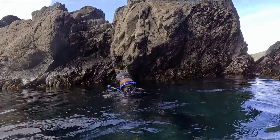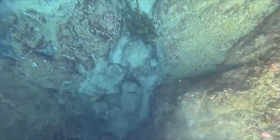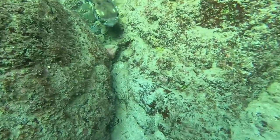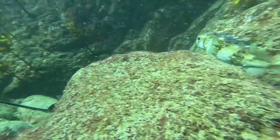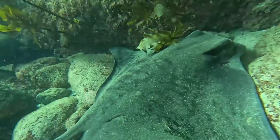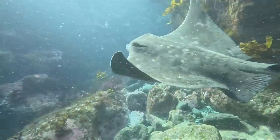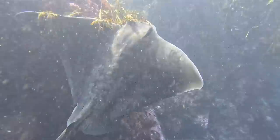Nothing in there. But while I'm here, I notice there is a porcupine fish just chilling out at the bottom, so I dive down to check him out. He takes off, comes over this boulder and leads me to this beautiful eagle ray. I'm filming the eagle ray when it gets a bit of a shock when it realizes I'm there. It turns around, takes off, and I just follow it, admiring its gracefulness and beauty.